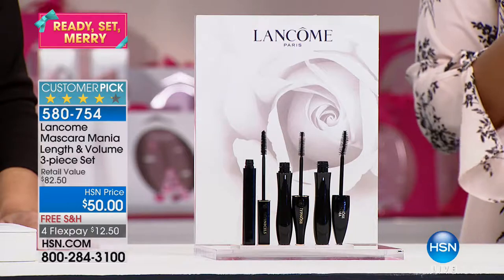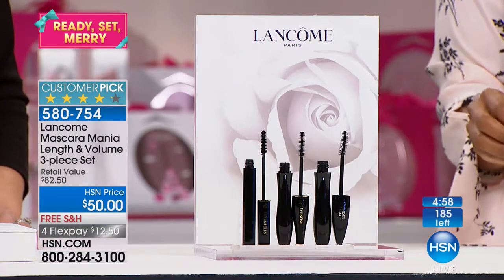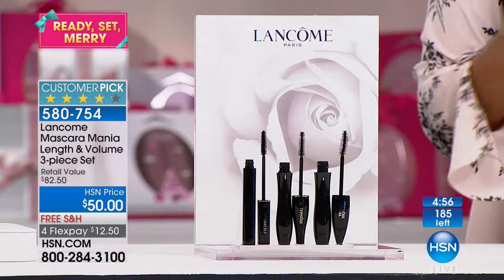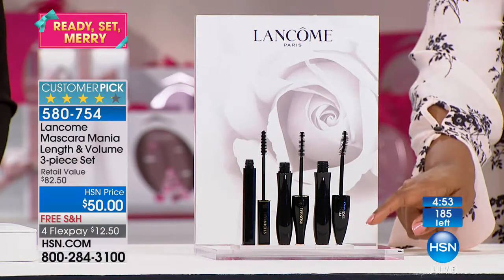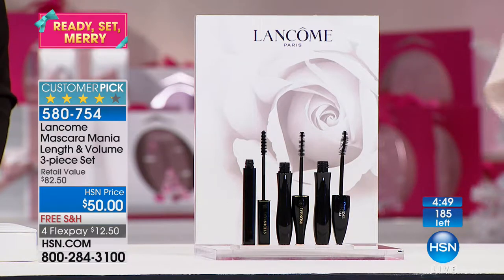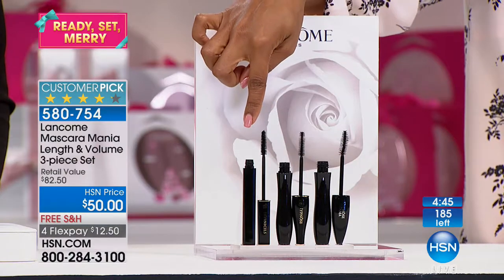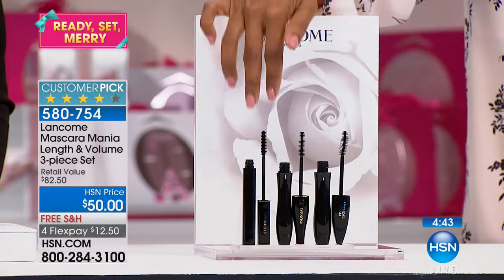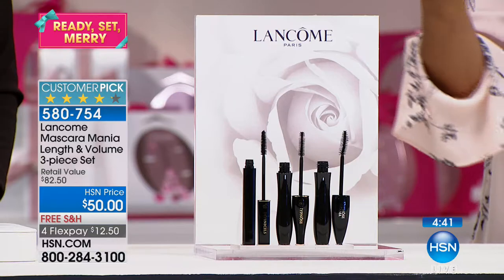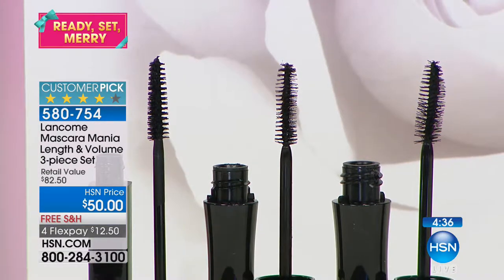Okay, this is gonna be something. We have about 5 minutes to talk about this one, but we only have about 185 of them left, just to be exact. You're getting all three of these amazing mascaras from Lancome. You're getting the number one mascara for almost 20 years in the prestige market, and that's Definisils. And for a lot of us, that was our first intro into luxury mascara. You're getting that included. That's your natural but noticeable look.